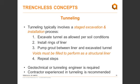And this is very important because the voids between the liner and the soils, they need to be filled so that load can transfer from the soil to the liner, and this is necessary so that your liner can act as a structural liner.